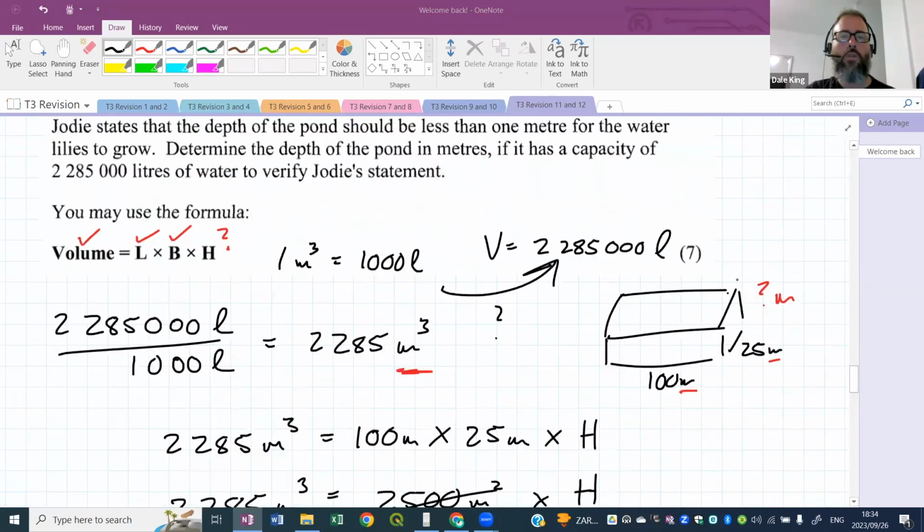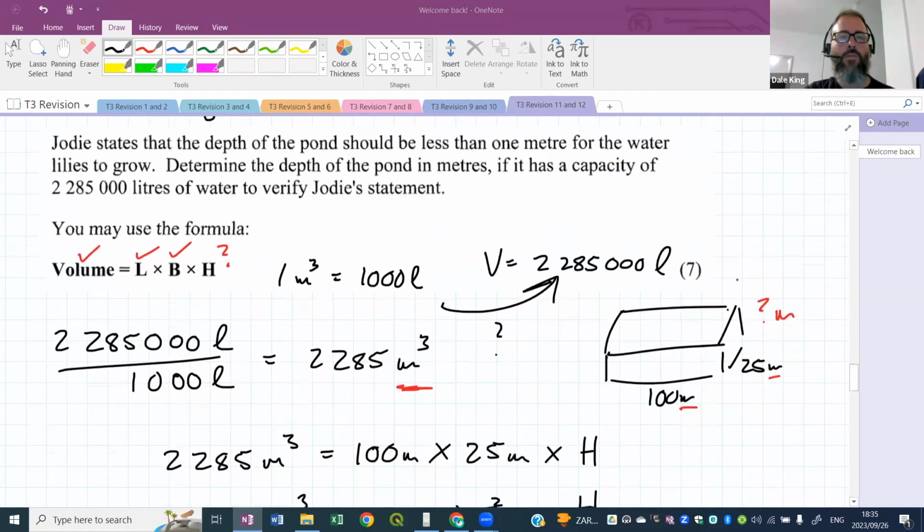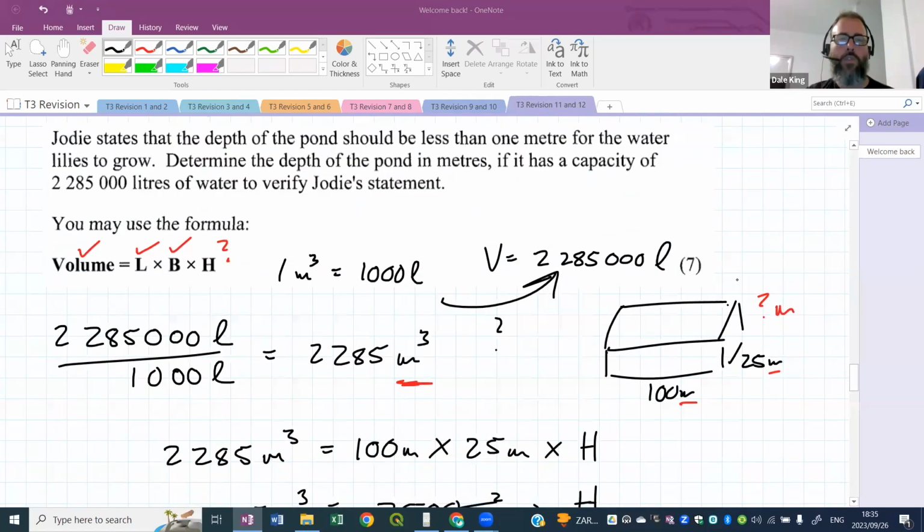All right, so let's read the question again. Jody states that the depth of the pool should be less than 1 meter for the lilies to grow. So you need less than 1 meter in the pool. Determine the depth of the pool in meters, if its capacity, and they use the word capacity. This is why, in one lesson that we did this year, we spoke about the relationship between capacity and volume.